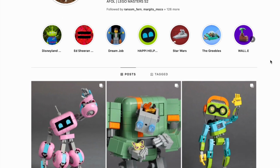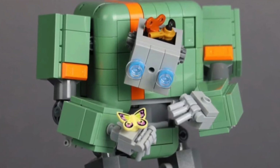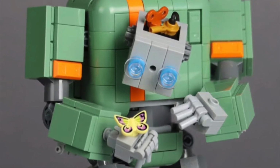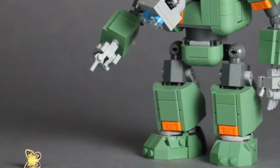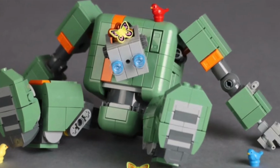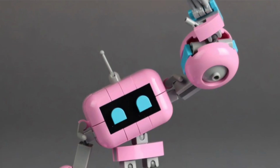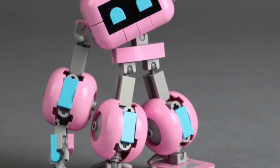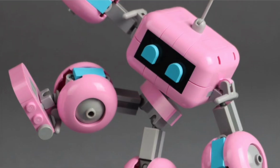Then we have another designer, Tom Gerardin. We featured his characters before. Now he comes out with another 2 very interesting characters. We have this Burly, this big chunky character, but at the same time looking very sweet, playing here with butterflies and with birds and animals. Very cute build. And also he has this pink one that is called Cherry. Another very cool, very expressive character, achieved with not many parts. So this is again very good.